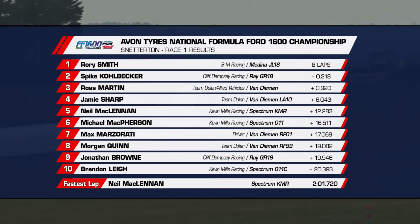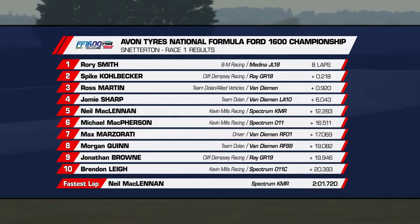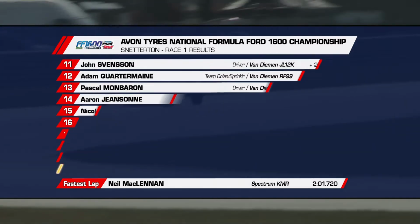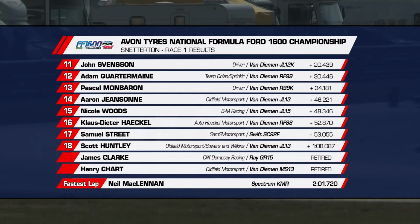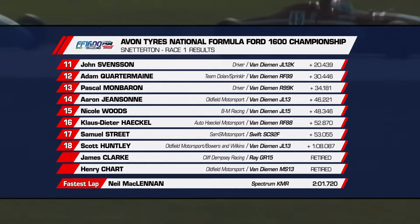Smith, Colbecker and Martin make up the top three, with Jamie Sharp fourth, Neil McLennan fifth, then McPherson, Maserati, Quinn, Brown and Brendan Lee, who finished fourth on the road, but got a penalty to put him down to 10th. John Spence 11th, Adam Quartermain 12th, then Monbaron, Jeanson, Woods, Hartwell Street and Huntley round out the 18 finishers. Wow, what a great start to the 2019 season.